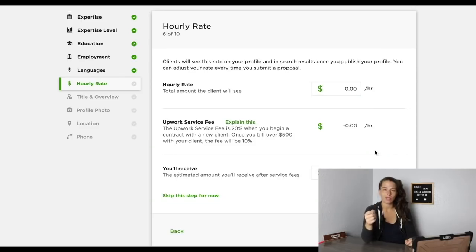Next is hourly rate. The important thing to understand with hourly rate is that whenever you get a new client, Upwork takes 20% of the hourly rate. But then once you make $500 with that client, they only take 10. So Upwork really rewards you for working with the same client for a long period of time.